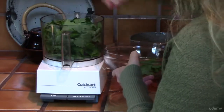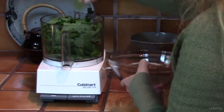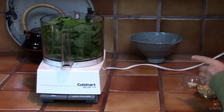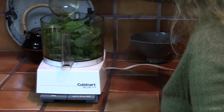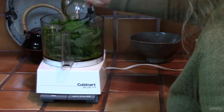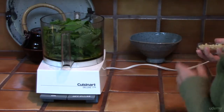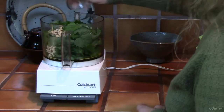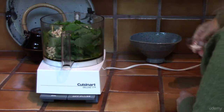For the pesto, all you need is 4 cups of garlic mustard, a half a cup of olive oil, a quarter cup of pine nuts, and salt to taste. Simply put all of the ingredients into a food processor and blend, and it's ready to go. This pesto can be used on pasta, vegetables, fish, or as a topping for crackers or even crostinis.